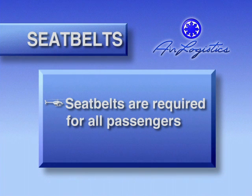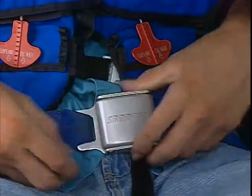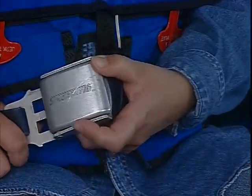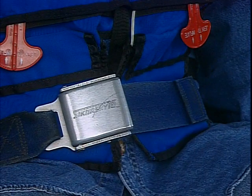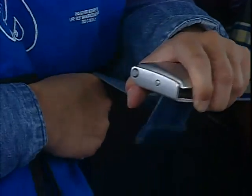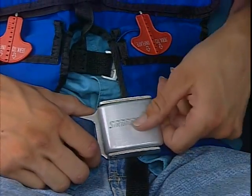Seat belts are provided for each passenger and must be worn at all times during flight. Fasten the seat belt by inserting the end into the buckle until it clicks. To tighten, pull on the loose end of the belt until it's snug. Loosen by holding the flap up and pulling on the buckle. Release the belt by pulling up on the flap of the buckle.